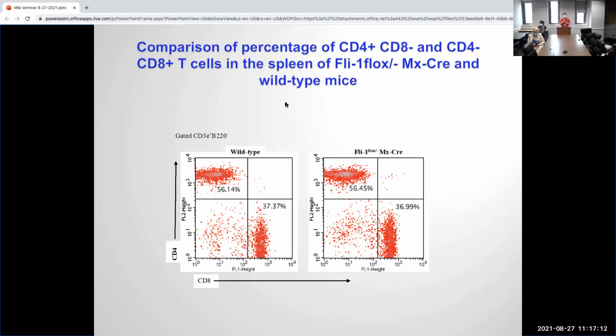So in a normal setting, if you just knock out FLI1 in the T cell, it is not likely to affect the population. But we all know that in a disease setting, they will be affected dramatically, like in lupus. I think Dr. Xuezhong Yu at the microbiology and immunology department, with whom we collaborate, has wonderful data to show how FLI1 deficiency affects SLE.